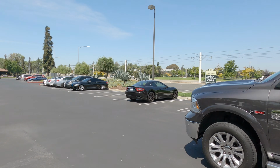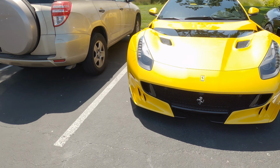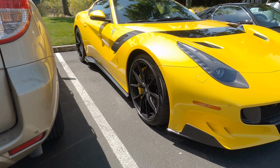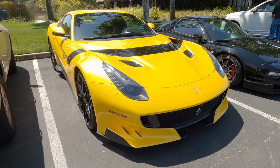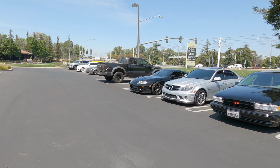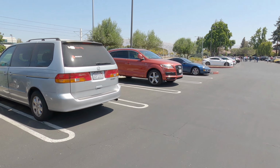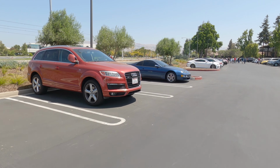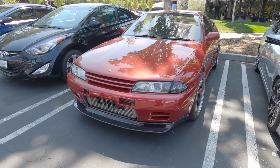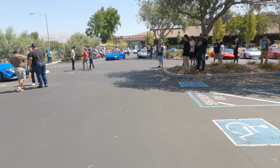Alright guys, we made it to Milpitas and look what I just found here, a Ferrari F12 TDF, one of 800 in the world. Dang, I've never really seen an F12 TDF in person, but wow, it's good to see one here. We got a Toyota Supra just dumped all the way back here. But look what I found over here. We got another 300ZX. Really nice color. We got an R32 GTR and got more cars over here.